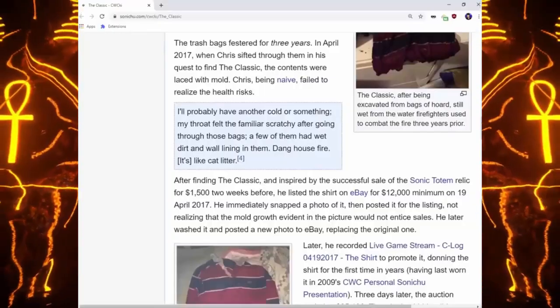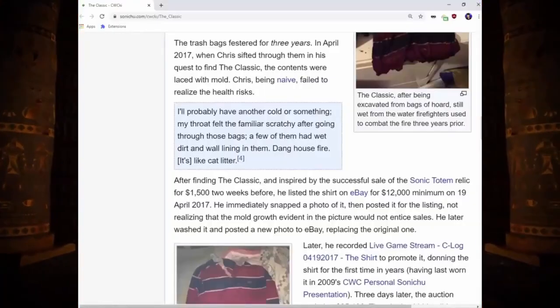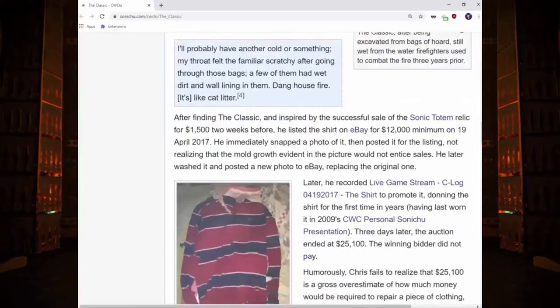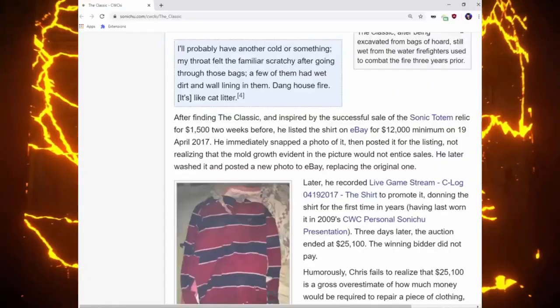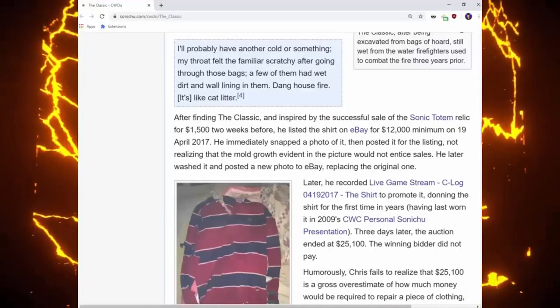In April 2017, Chris sifted through them in his quest to find the classic. The contents were laced with mold, like I thought they would be. Chris, being naive, failed to realize the health risk. I'll probably have another cold or something. My throat was feeling the familiar scratchy after going through those bags. A few of them had wet dirt and wall lining all in them.